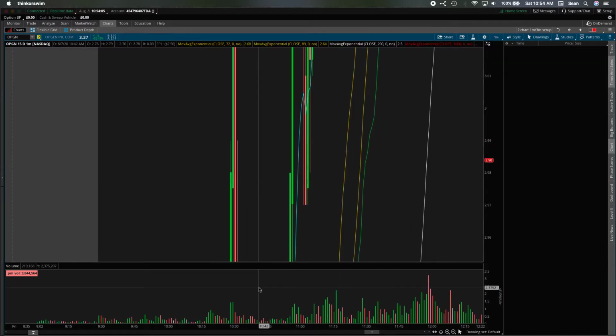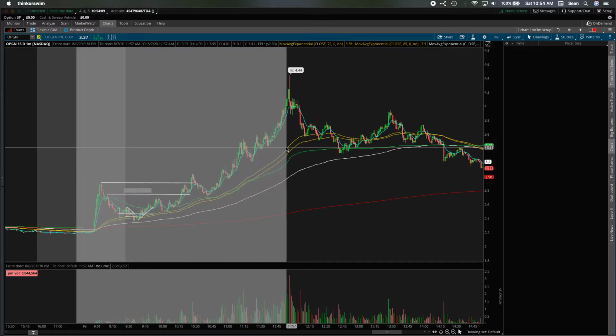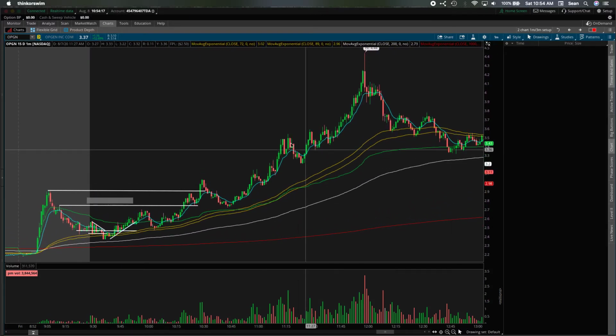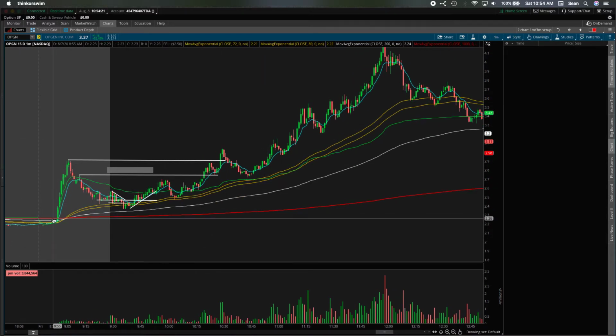Oh, come on, John. Okay, so basically, after 11:30 I would have never taken this, but let's just go in hindsight here. I just want to do the exercise on this. So basically, we had a super gapper, and then look at that, it gave almost all of the gain back, came to the J lines and just held the J lines and ripped.